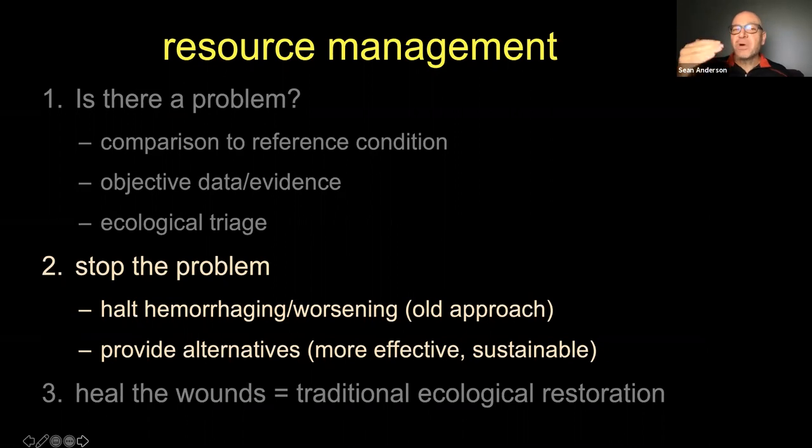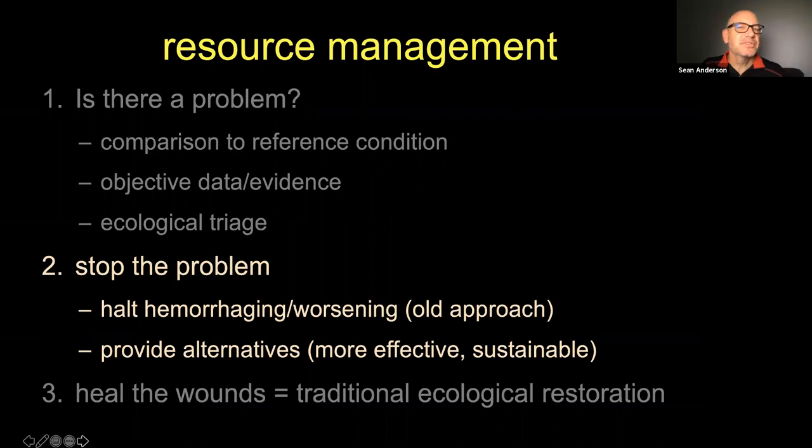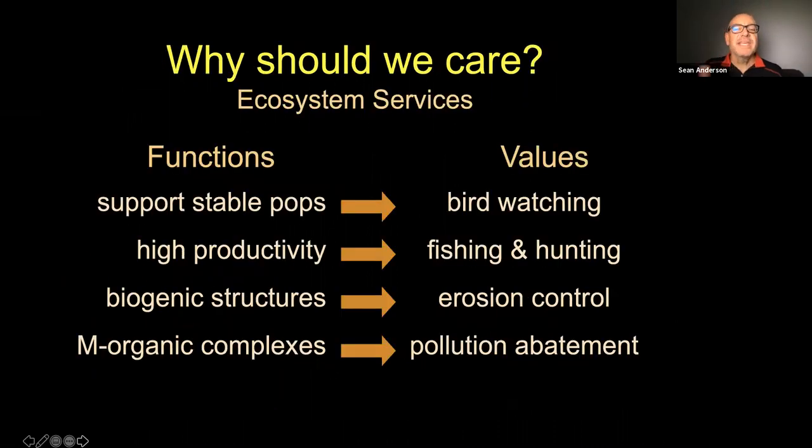A really good monitoring framework, a really good effort of understanding what the background condition is, can actually help you make the arguments. And while talking about the productivity of plants might not be the most compelling thing in a city council, we can use, as we mentioned before, this notion of ecosystem services, which is, generally speaking, a pretty powerful way to do this. Again, ecosystem services is a term invented by my postdoc advisor.